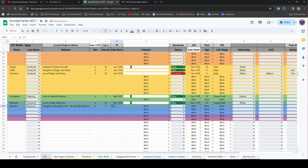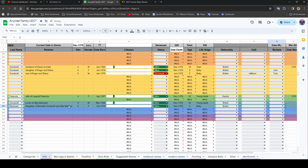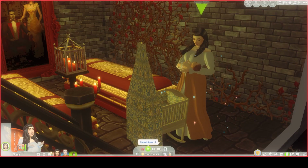All right, we are in October of 1379. This baby is alive, and this baby is of British descent. We are a single birth. And on our timeline, we'll go ahead and put that Beatrice Mushroom was born. And Beatrice will age up here. Okay, perfect. And let's go ahead and age up the baby first, and then we will take care of mom.